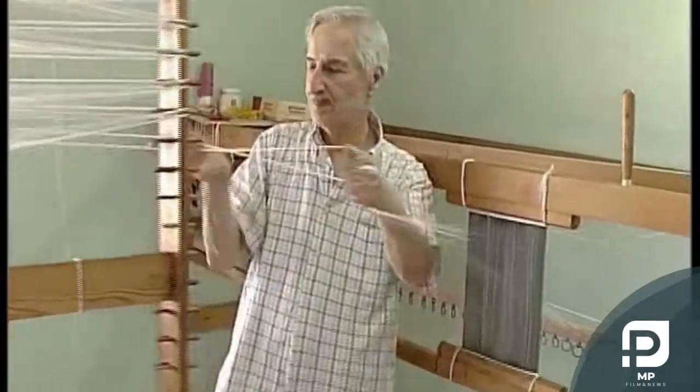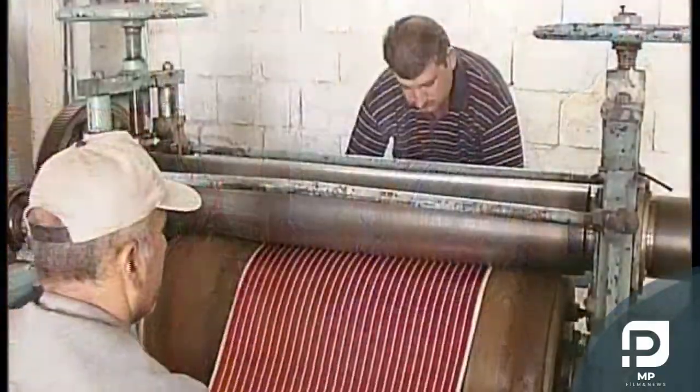What can we say? We can only hope that the craft of Kutnu silk weaving doesn't become extinct. We have great respect for the craftsmen who have continued this artwork to its present form.